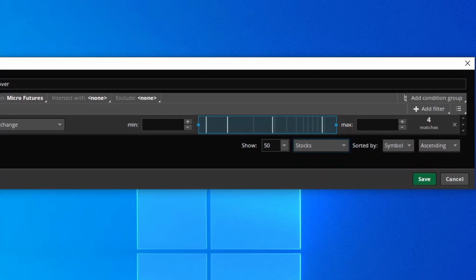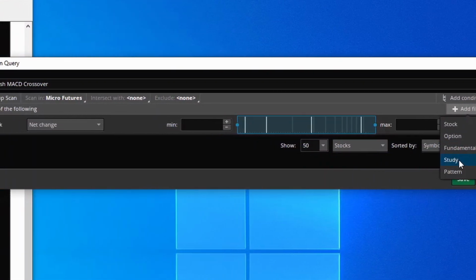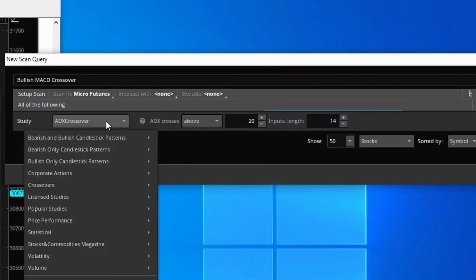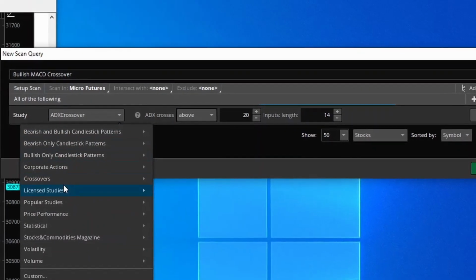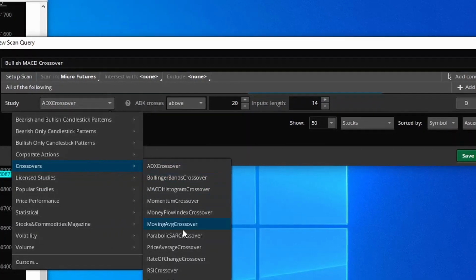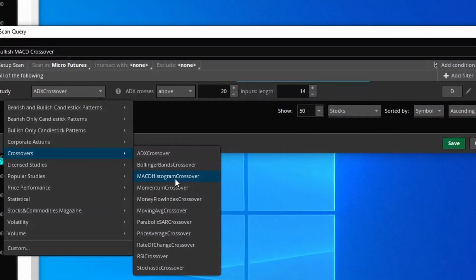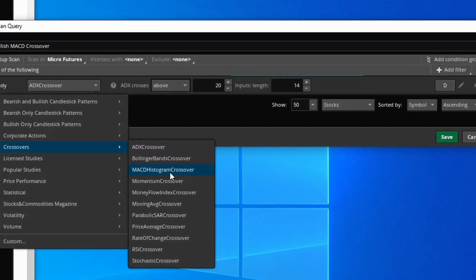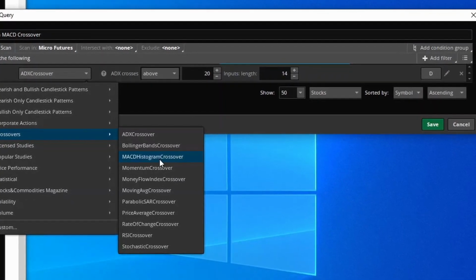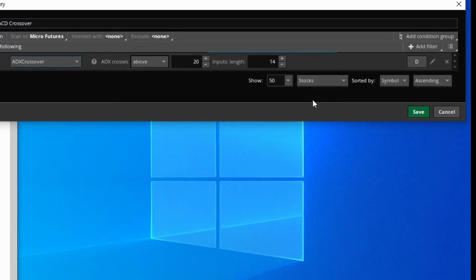The next one that we'll do here is to add a filter and study. And as you can tell from the studies, there's a bunch that you can use. There's actually already an existing crossover here, the MACD histogram crossover. I haven't used it. I should actually check it out. But I like being able to do this manually because you have a better understanding of what the MACD is itself. And just going through the process will help you learn.